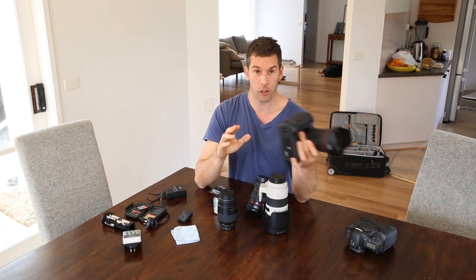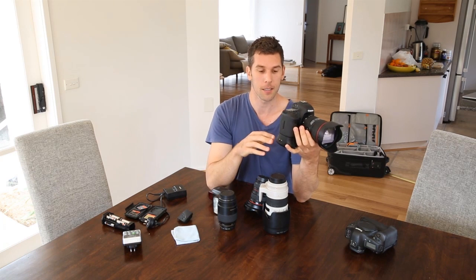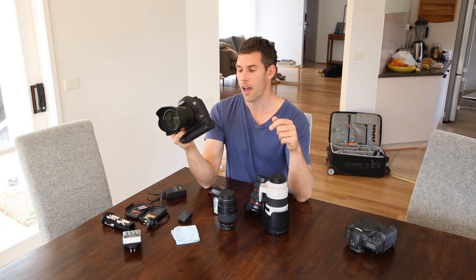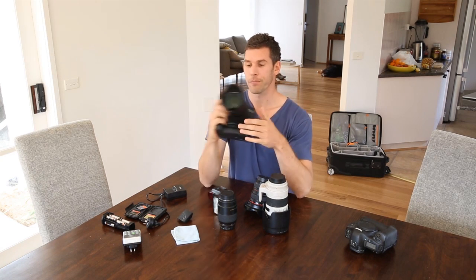Lucky last is the battery grip. I use this for 2 reasons. One is I've got fairly big hands, so it's just comfortable. Super comfortable for vertical shots, super comfortable for horizontal. So yeah, for me it adds a bit of weight to the whole kit, but I just find it really comfortable and easy to use. And the second thing, it doubles my battery power, which is obviously an advantage.